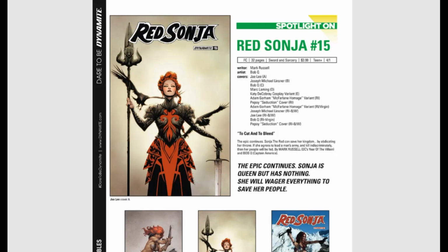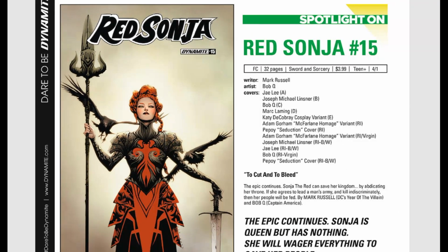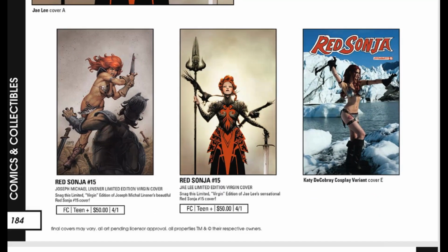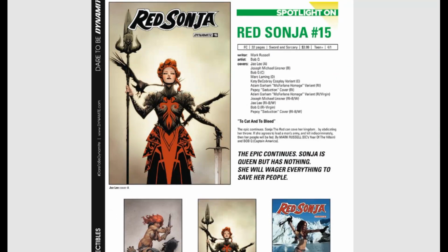Next up, coming also from Dynamite, Red Sonja, issue number 15. Now, the only reason I am spotlighting this book is because of that Jay Lee cover. That thing is a work of art. Wow, that is beautiful. To me, that's breathtaking. I love Jay Lee artwork. And there is also a Virgin variant, but it is going to be $50. So, yeah, I think I might grab a couple.